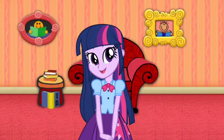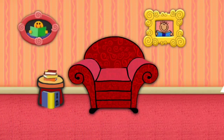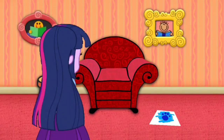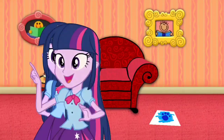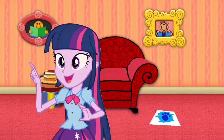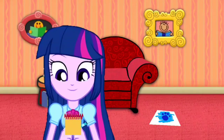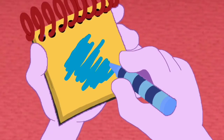Now, we just need to find Blue. I wonder where she is. A clue! A clue! You see a clue? Where? Over there! There's a clue! And it's the color blue! You know what we need? Our handy dandy... Notebook! Notebook, right! Okay, so, the color blue. We use our light blue crayon to make zigzag lines back and forth. There, the color blue.